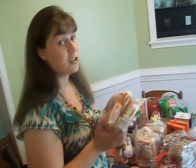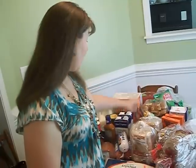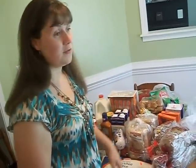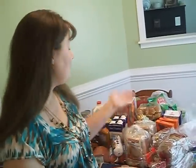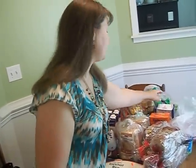cents for each package. So 3 packages of hot dog buns were $1, and we went ahead and purchased hot dogs, even though they're not something we enjoy all the time. That was a good deal. We're going to put them on the menu. They'll probably be for lunches though, so you probably won't see it on the dinner menu.